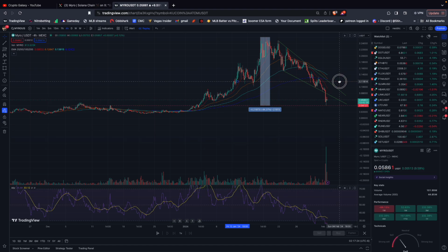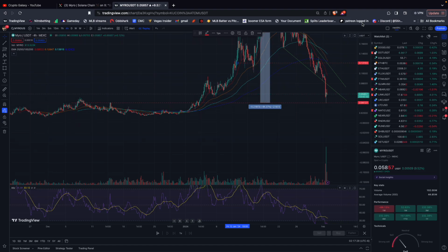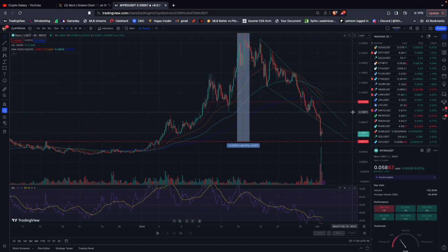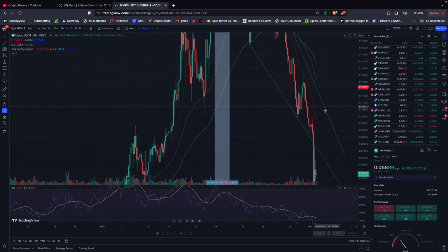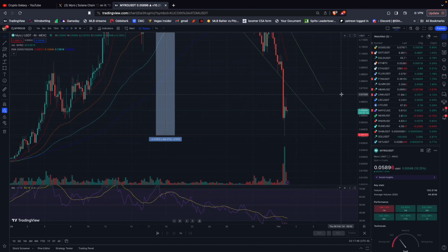Right about here when we pivoted off this huge wick, you should have known it was wraps and going to 8 cents for sure. And this should have been your sell point if you were going to get out of the project. Myself, like I said, I have a moon bag. I'm not getting out of the project. I'm holding this. I am definitely not going anywhere.